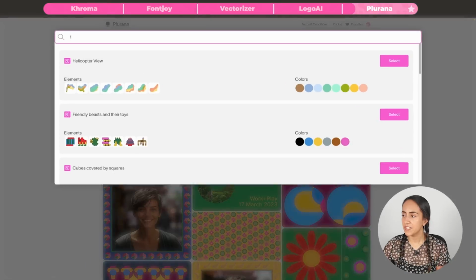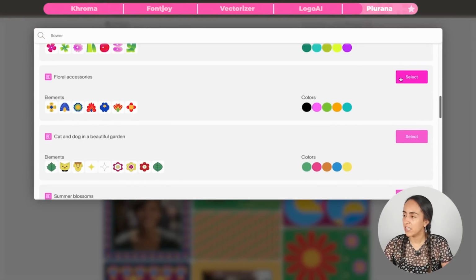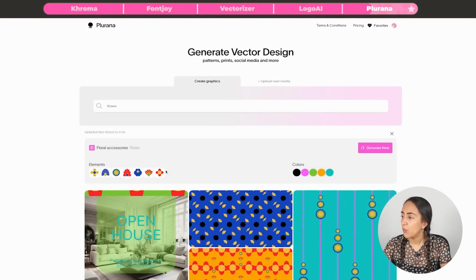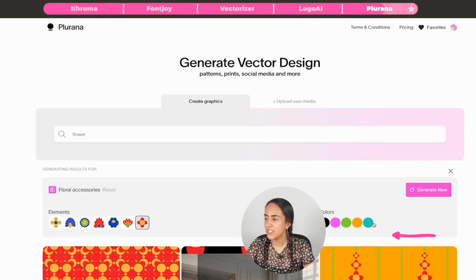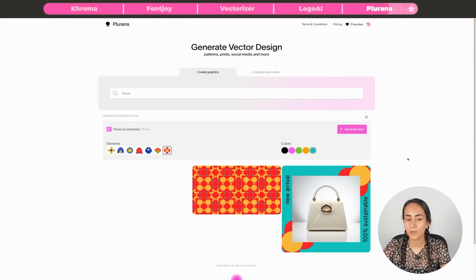From here, you can search for simple shapes like, for example, flower. Select a shape collection and you'll be able to see different patterns and social media design ideas below. If you would like to see more combinations, try selecting one or a few shapes at a time and hit generate new. You can also select one or a few colors and click generate new to view more options.